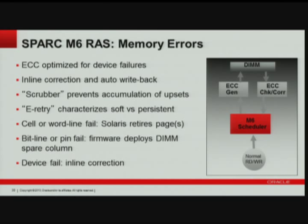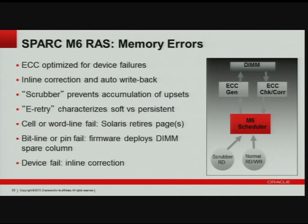For DIMMs, error handling is done by the processor. ECC is optimized for device correction. We also have a scrubber that periodically accesses all cache lines and prevents accumulation of multiple upsets in any individual cache line. We also have an e-retry engine that, at any given error, generates a rapid series of reads and writes to characterize the failure as being transient or persistent.